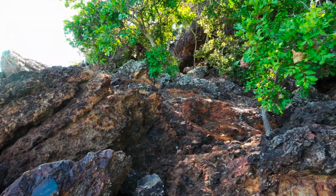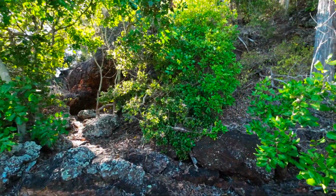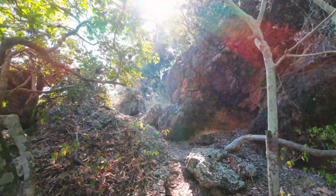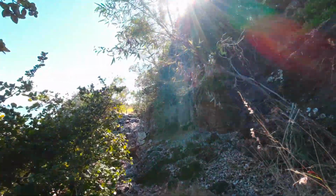Now this is where we've got to start climbing a little bit. So just bear with me on some of this, because like I said, it's a bit of a climbing track. But have a look at some of these places along here. It's pretty well interesting.